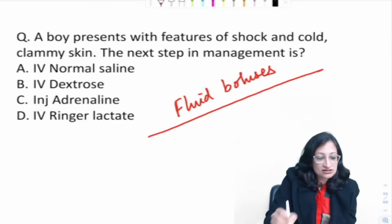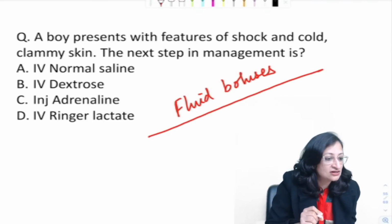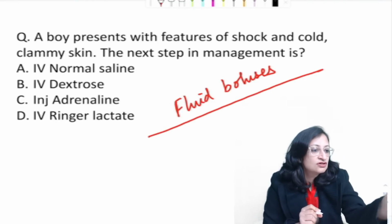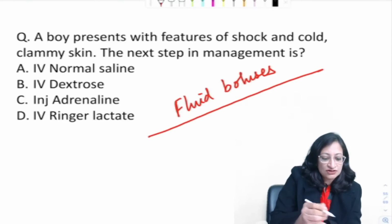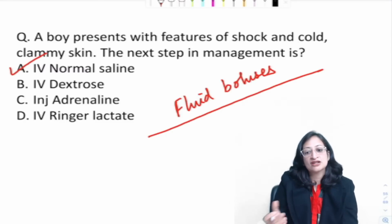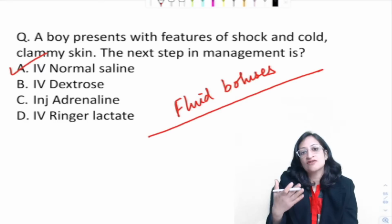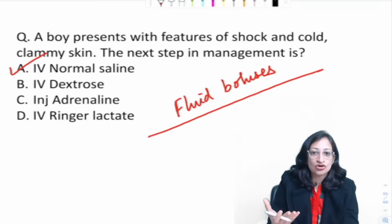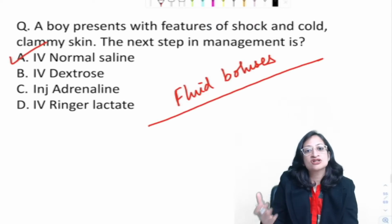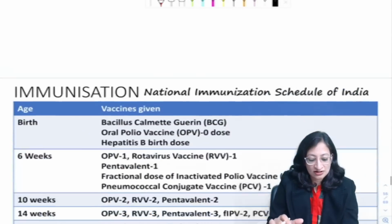Yes, so waiting for your answer. Very good. Right, very good. So what will you do? So the fluid boluses will be of normal saline. Okay, normal saline is the fluid of choice for managing shock in children. So you give multiple, three, fluid boluses, and after that you move on to give catecholamines. Okay, and if it is a catecholamine refractory shock, even steroids may be required. And of course, if you're suspecting septic shock, broad spectrum IV antibiotics are also to be started.